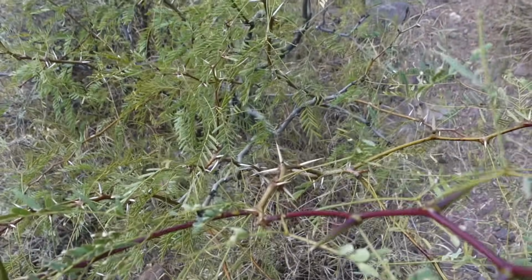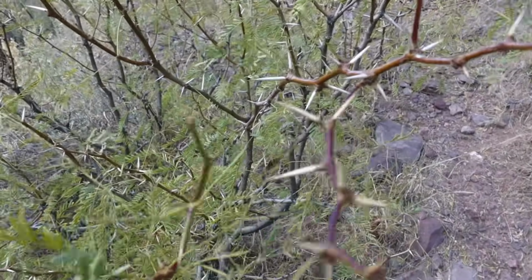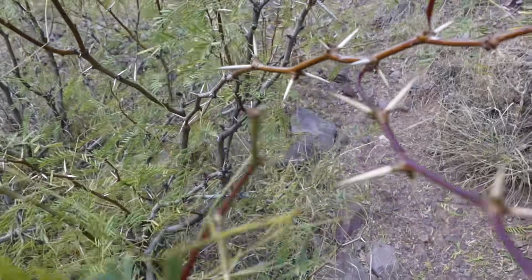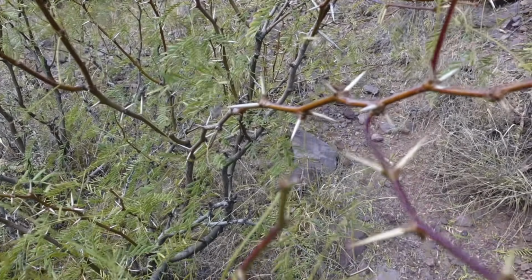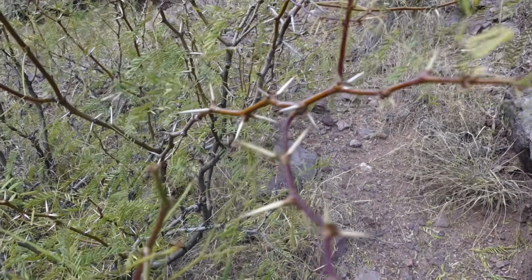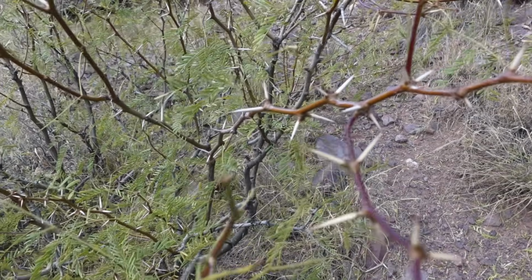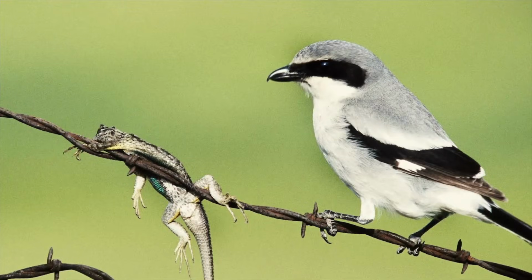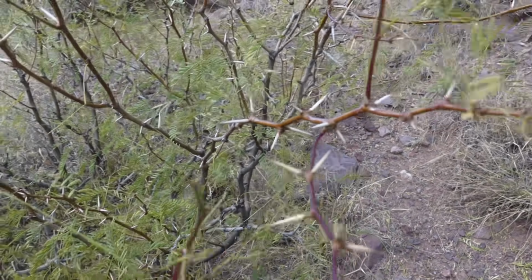As you're hiking here, you've got to be real careful of these guys. This is a mesquite tree. A lot of people know mesquite trees from mesquite barbecue and all that kind of stuff, but they are nasty to hike around, as you can see from these spikes. I've actually seen a lizard one time impaled on one of these spikes, because there are birds that will catch the lizards and then impale them on these spikes and come back and eat them later.